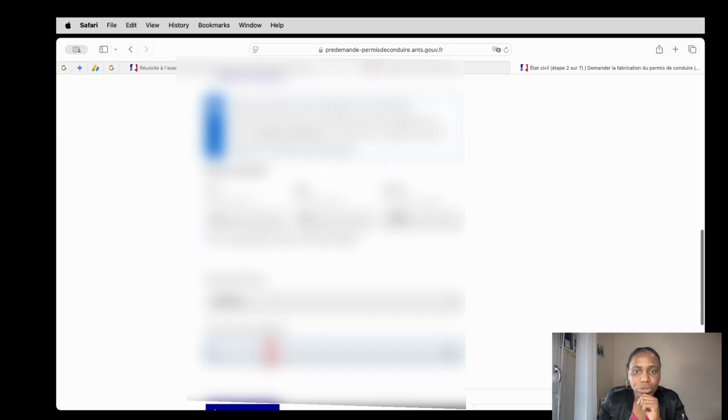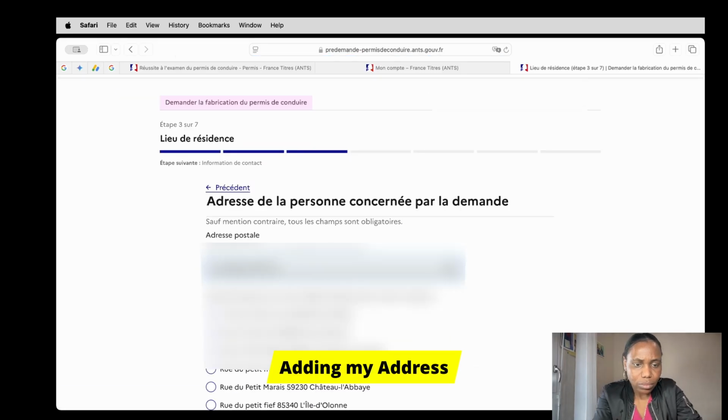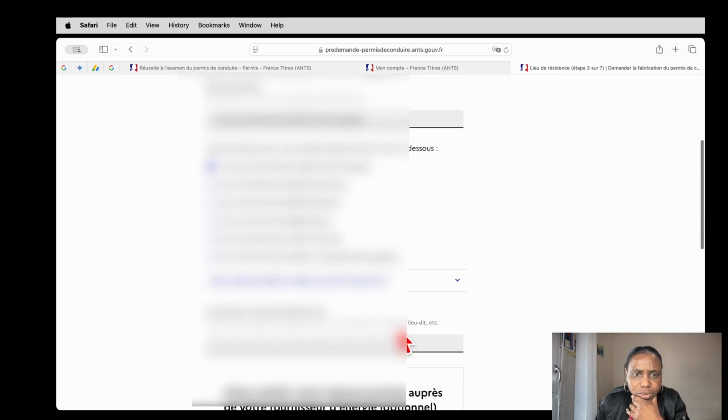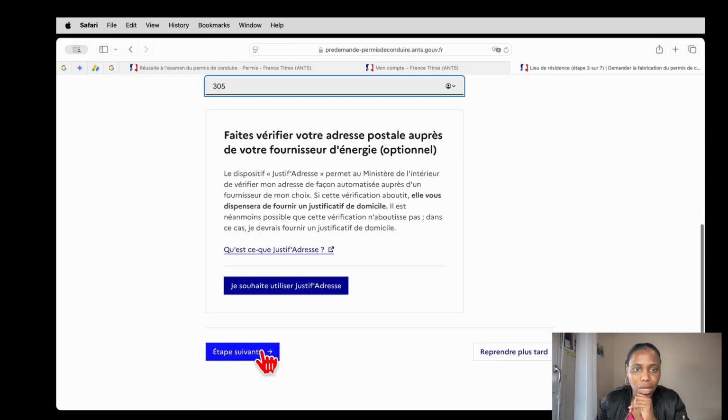Okay, then commune de naissance, I don't know, so I put my commune de naissance. So I click on next. I put my address already. Then I continue down. There is "optional", which is the apartment. I put it. I click on next.